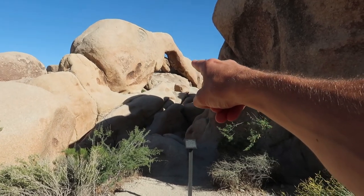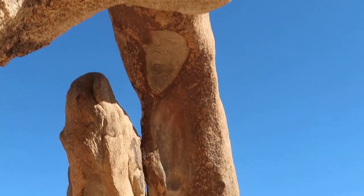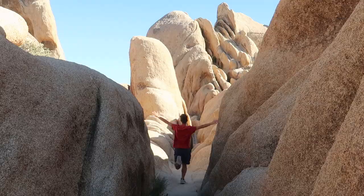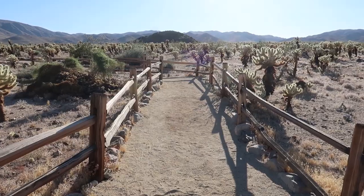Made it to Arch Rock. Next stop on the evening is here at the Cholla Cactus Garden. It's about a 1/4 of a mile loop around.